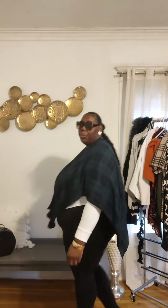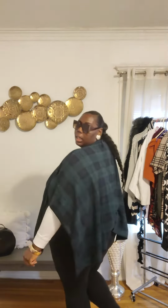Yes, I'm loving this green. Look, throw over. Loving it. Loving everything about it. With these glasses. Yes. Let's do a little more.